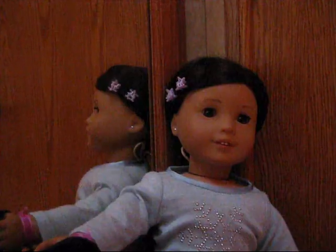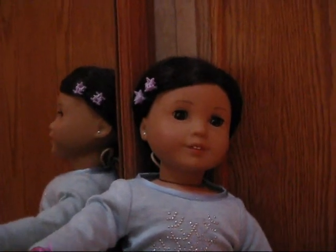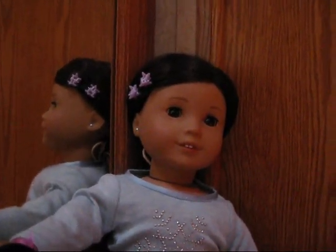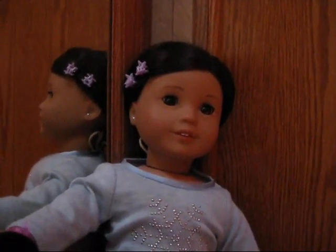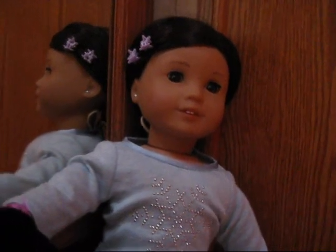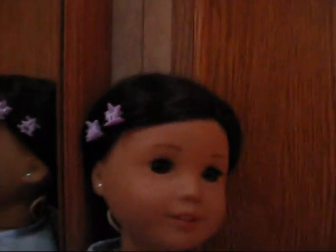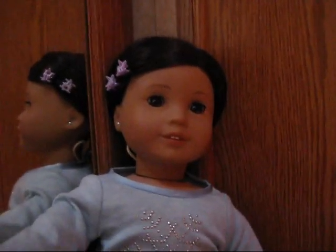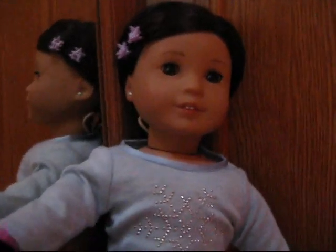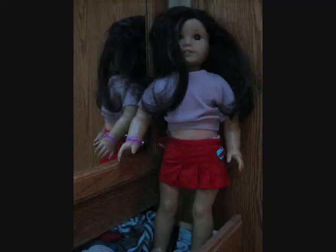Okay, so our next tip is costumes and hair are important. So, that means try and make nice matching outfits that go well with whatever your video is. Try and get your dolls to always be wearing shoes. That just adds the extra neatness. And also make sure that their hair is nice, neat, and clean, like mine. Especially with old dolls. Because that just adds that extra hard work into the video. So what would you rather see? This?